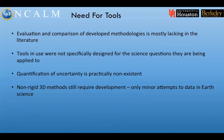There has been a little bit of work on non-rigid 3D deformation, kind of ICP on steroids. This actually comes from the medical imaging community, where they're trying to match MRI scans across different time periods. We've been playing around with some of those methods, but to date, we've only had minor success in earth science with them. But I think true non-rigid deformation in most cases is more applicable to a lot of earth science questions.